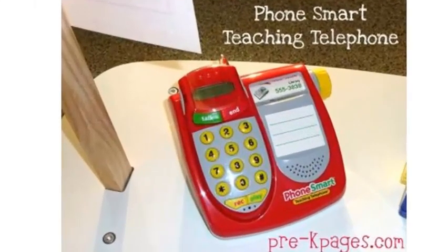And of course, telephones. They absolutely love to talk on the telephone. So as many phones as you can find, old cell phones, whatever you can, just make sure to take the batteries out. They love keys, wallets, and purses too. So I highly recommend all of those things in the dramatic play center.